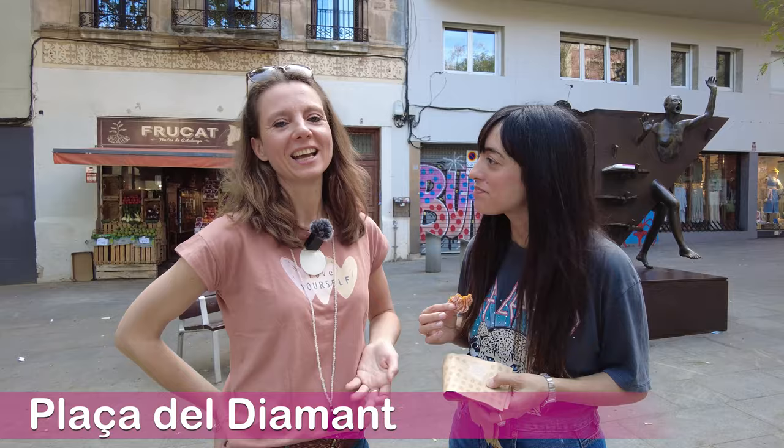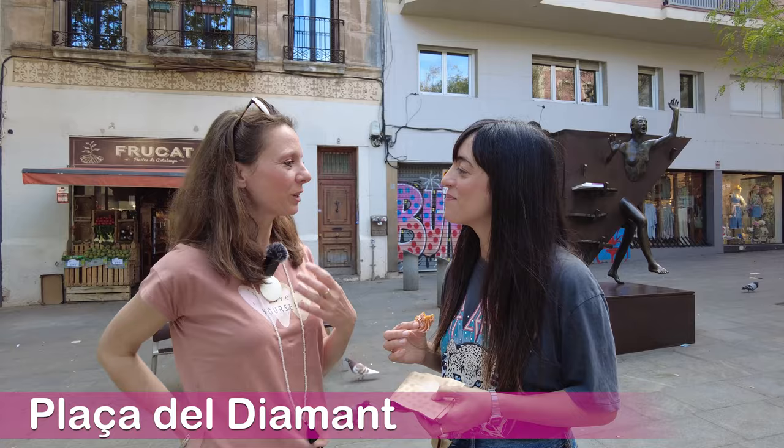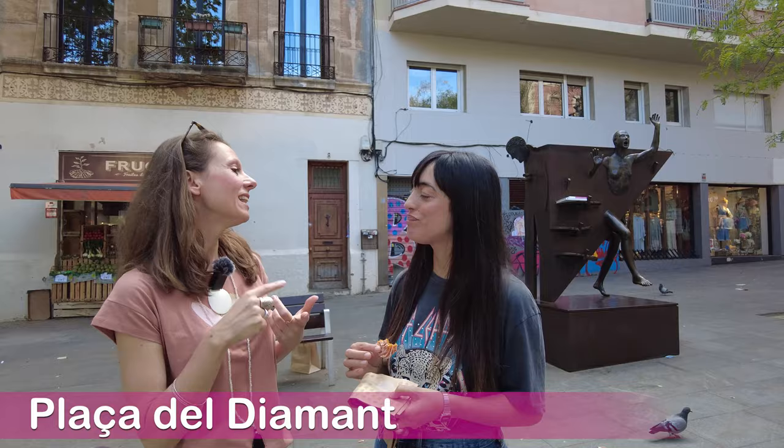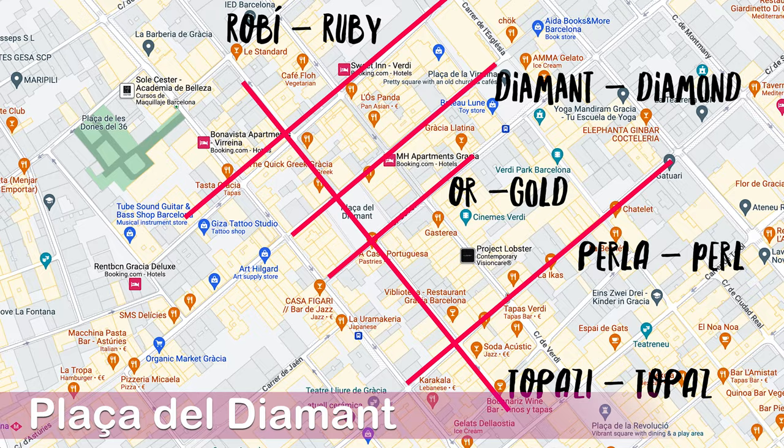When this was built, it was built by the town councillor and he was engaged with the trade of precious stones. So diamonds, okay. Very important. Now you will realize that the streets around here have names after precious stones. We have one street, which is Calle de la Perla, the street of the pearl. You've got another one, Carrer de l'Or, which is the street of gold. And the other one? Topaz. There you go. Exactly.